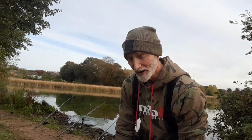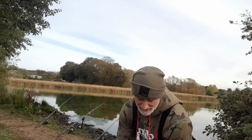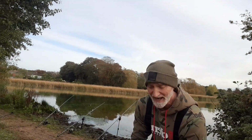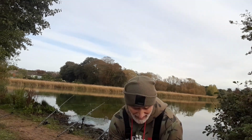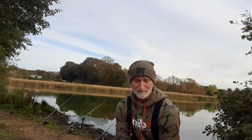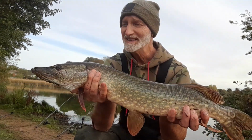3 mackerel tails gone out. I just had another jack to show you. At least I've had a bit of sport today anyway, so I'll just get her up to show you. These jacks this time of year, they're still lively because the water's pretty mild, but yeah, there she is. I'm not going to grumble with that.